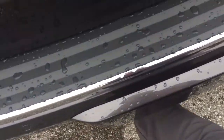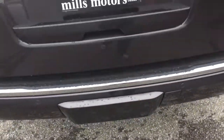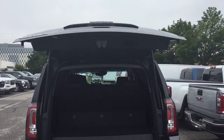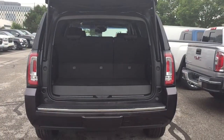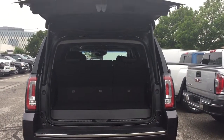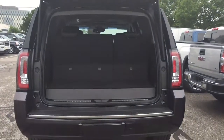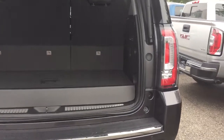So you've got the kicking motion right there. That's all you need to do. Have that key fob on you, in your bag, in your pocket, within a few feet of the car. As long as that key fob is there, then you can make that kicking motion and open up that lift gate. Very nice and wide, hands-free, so nice.